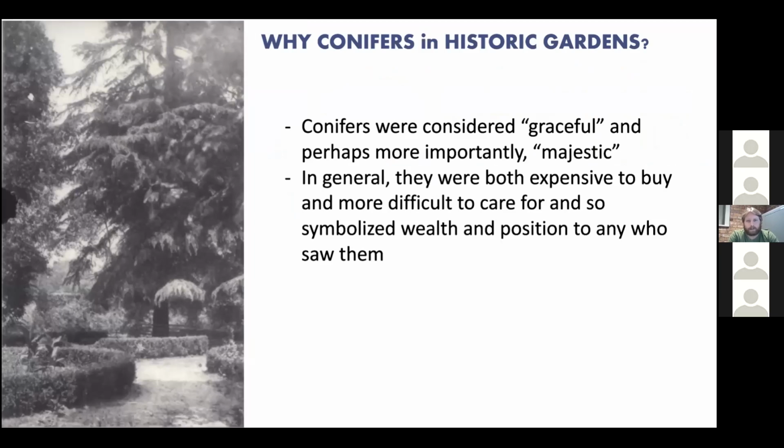One of the questions that is good to answer, I think, is why conifers in historic gardens. As I've read through a number of primary source documents about our sites in particular, Columbia as a city, and during our target timeframes, and southern gardens in general, conifers were considered, as they are now, graceful and majestic. And practically speaking, back then especially, they were more expensive and difficult to care for.